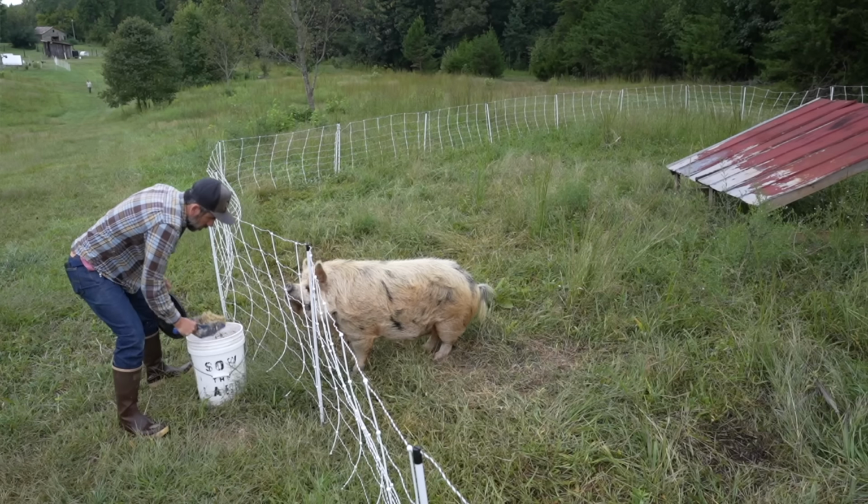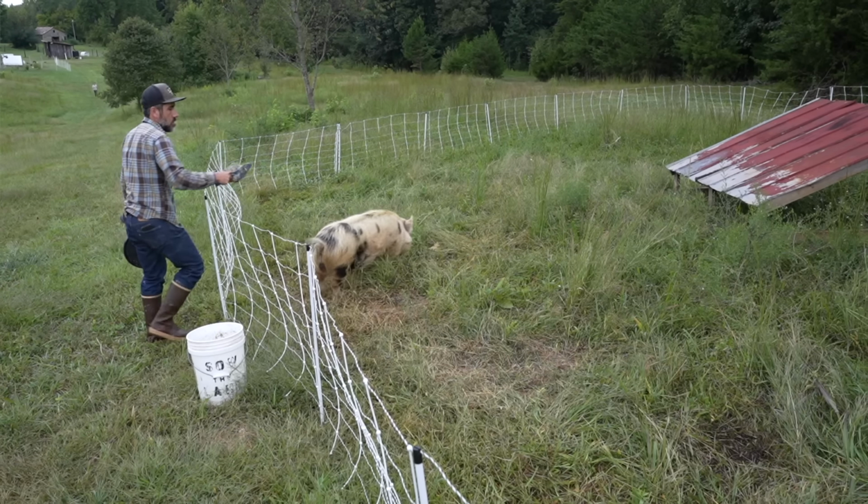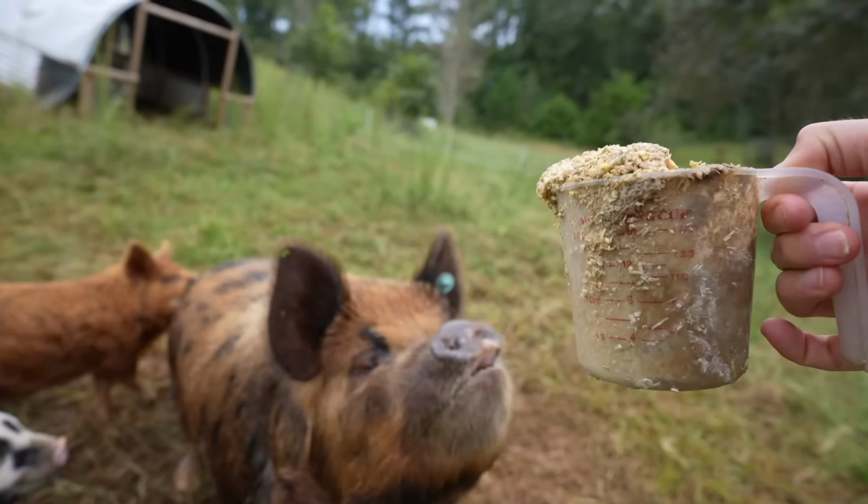I don't want to put Elvira and Zeke together just yet because it's going to be winter. I do not want to have piglets in winter. You just have more problems. Breakfast.